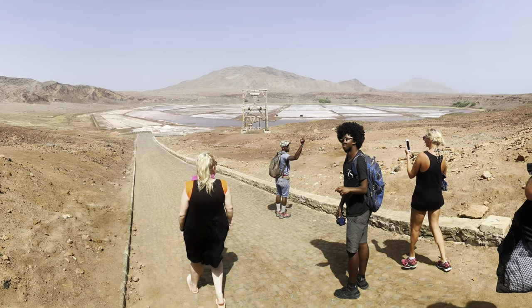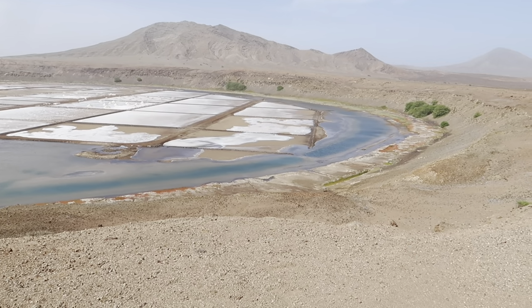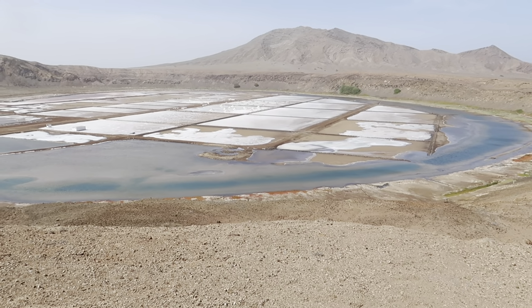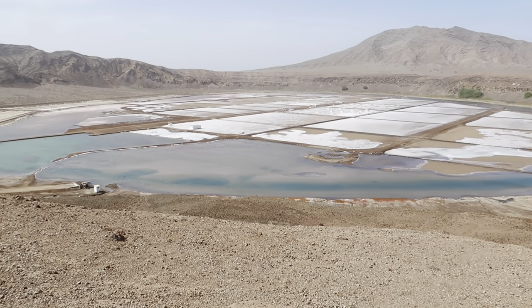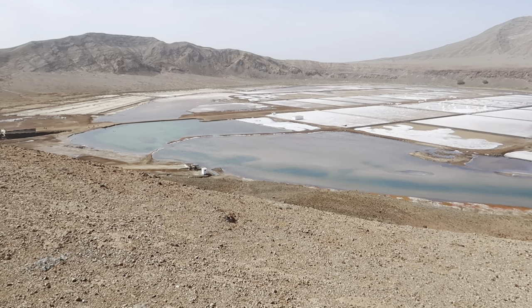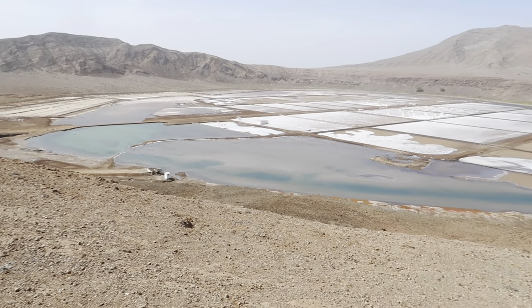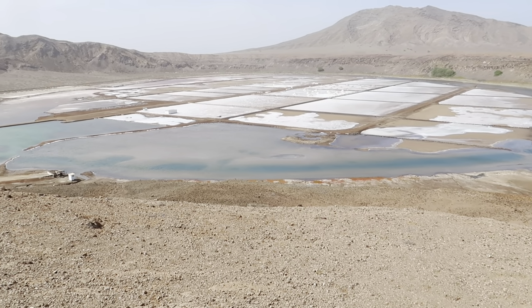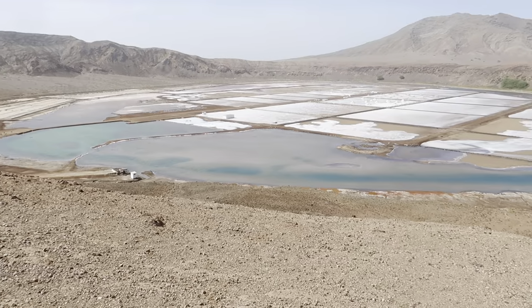There they are, car probably doesn't look as big as it is on the video, but you can see the massive amounts of salt. So this basically is below sea level. So obviously all the water pushes up into the salt lakes, and then they mine it onto there until it dries out, and what you're left with is a crisp of salt on the top.